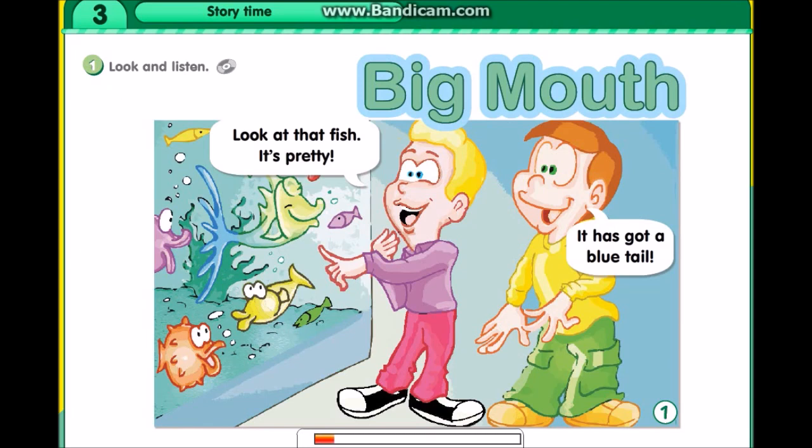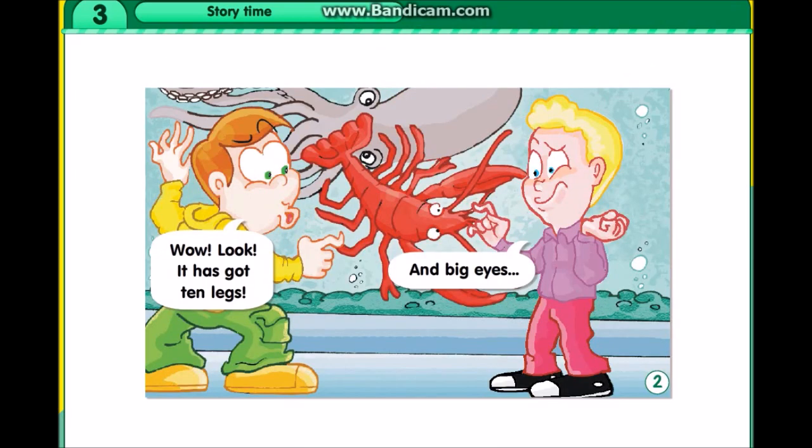Module 3. Story time. One. Look and listen. Big mouth. Look at that fish. It's pretty. It has got a blue tail. Wow, look! It has got 10 legs. And big eyes.